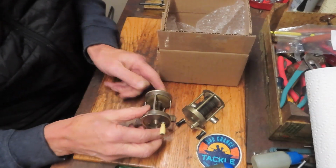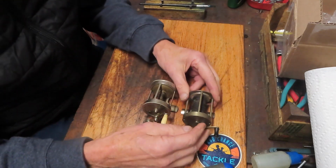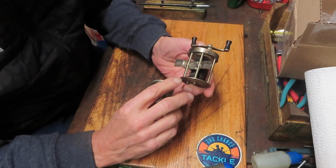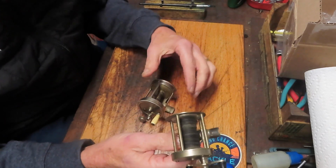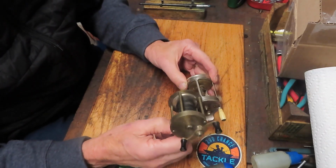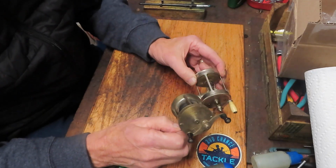And why did I buy them, right? So both of these reels are coming up on 95 years of age. And that says something by itself. If I hang on for a little bit, I will have the opportunity to own two 100-year-old fishing reels for less than $10 a piece. And I thought that they would both be good examples.